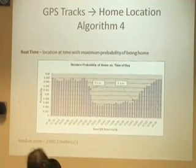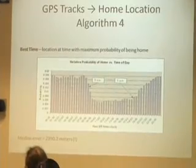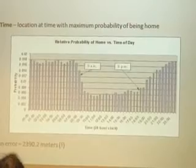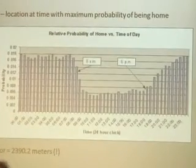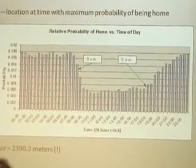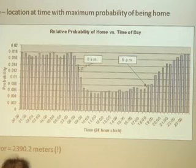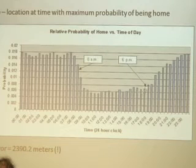So what we did is we computed the relative probability that you're at home as a function of time of day. This is a 24-hour clock along the bottom here, and this is the relative probability that you'll be found at home. You can see it starts to drop here at 8 a.m., like you'd expect. This is sort of the complement of the number of trips you take as a function of the time of day. It goes down here, it's lower during the middle of the day, and then starts to rise again around 6 p.m.